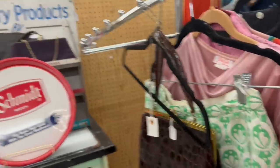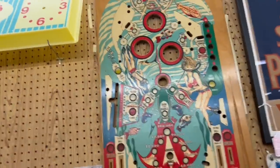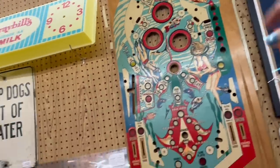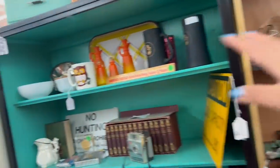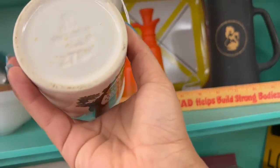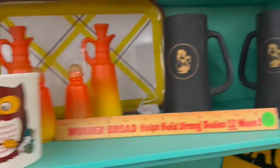I love this bag. Now, this was the other thing I was really into. This is very cool, the Stingray Ping Pinball Playfield. That is very neat. And of course, I love these purple chairs. All the colors that are going on here are really appealing. And the owl mug, I love that. It's only $7 too. I've actually had one of those not that long ago, though.